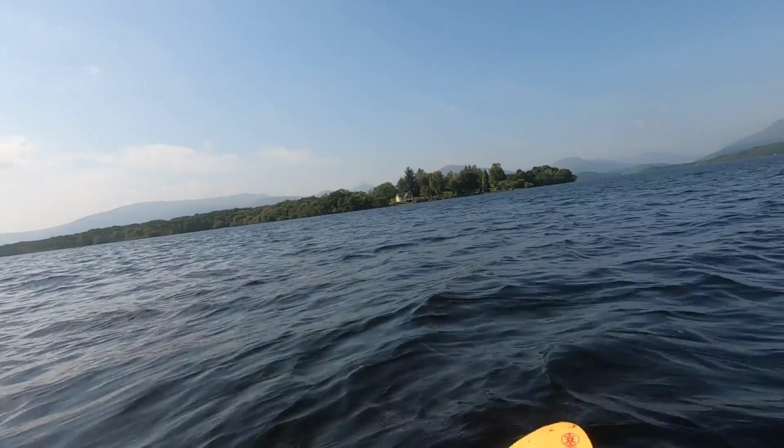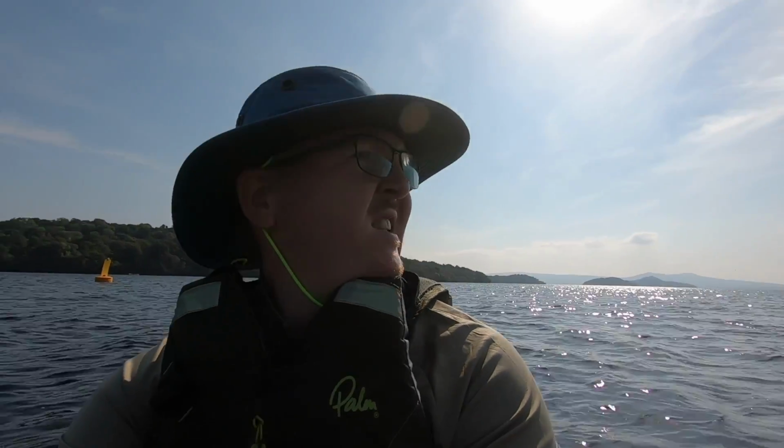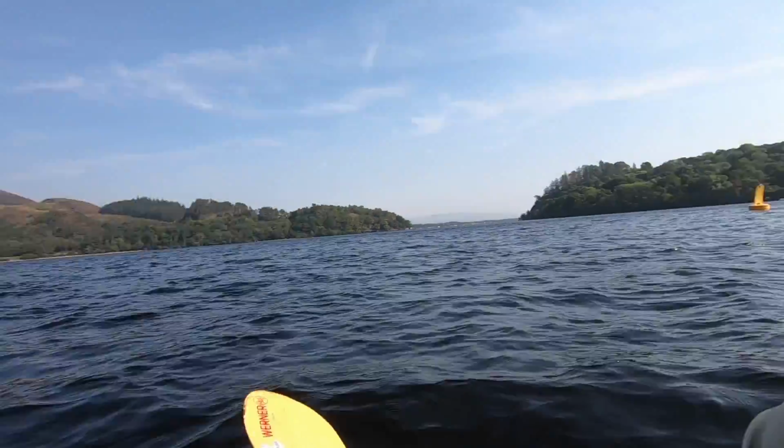Anyway, as I'm paddling along, we've seen one of the first islands. It's that one there. Obviously, you can't camp on it. It is exceptionally private. Someone's built a couple of houses on it as well, which is quite nice. We are paddling past Carnick Hill, which I haven't done yet actually.